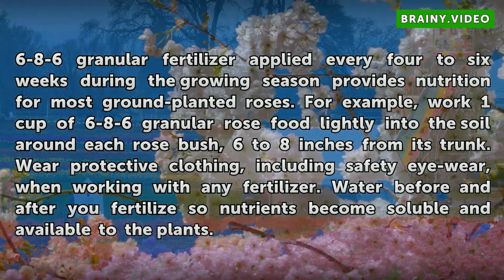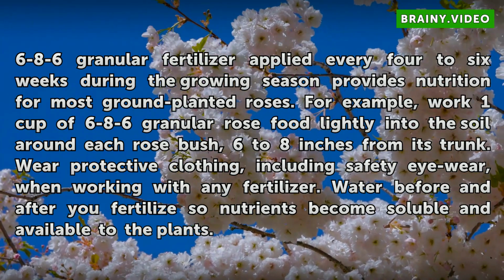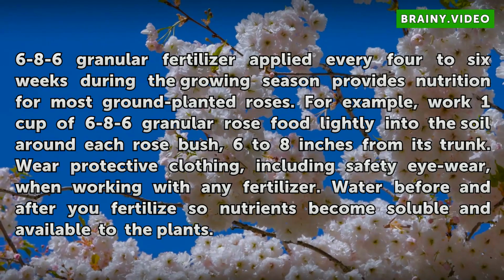Wear protective clothing, including safety eyewear, when working with any fertilizer. Water before and after you fertilize so nutrients become soluble and available to the plants.